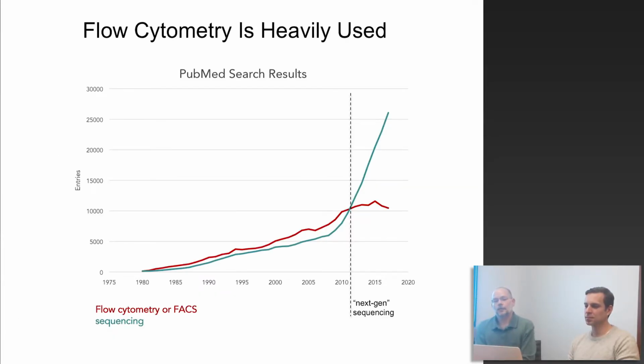So why do we do flow cytometry? Or how much do we do flow cytometry? If you look at this chart, a simple PubMed search on those terms at the bottom, flow cytometry or FACS, is in the red. Last year, there were over 10,000 entries citing flow cytometry. Contrast, we have sequencing in the blue curve, and I've drawn a little dotted line there for next-gen sequencing. Once that hit, things went kind of crazy.